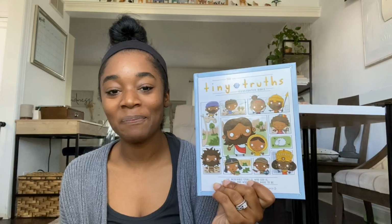The next thing that we have in here is our Bible, our Tiny Truths Bible. And you guys already know that this book is the bomb. It is just amazing at how they explain the stories in the Bible, and they make them so that the kids can really be interested and they can understand.